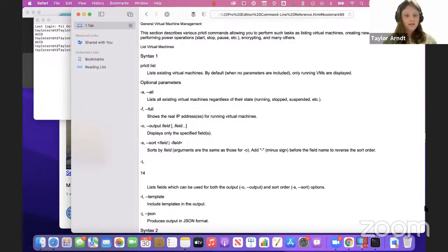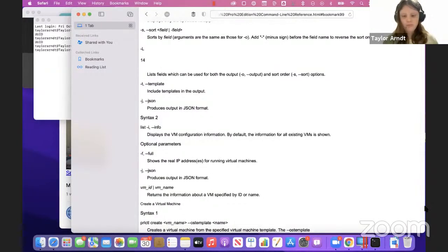This section describes various PRLCTL general virtual machine management commands. Okay. List optional parameters. So we can list virtual machines. F shows the virtual IP address, S for running, O, sort, L list fields which can be used. Okay, heading not found. Let's see. List optional parameters.